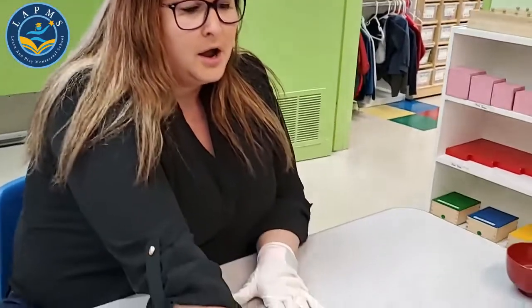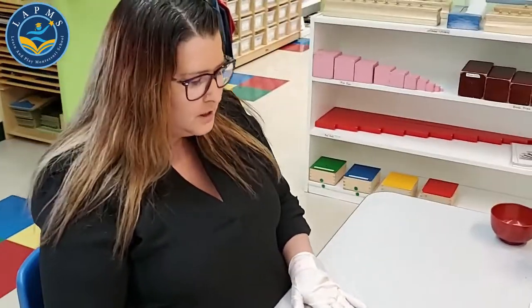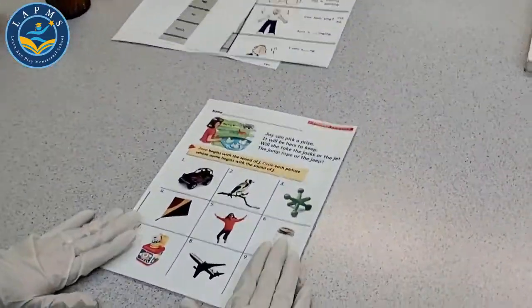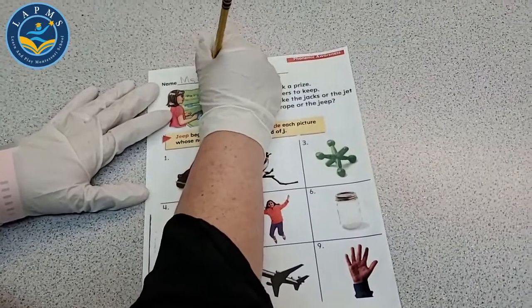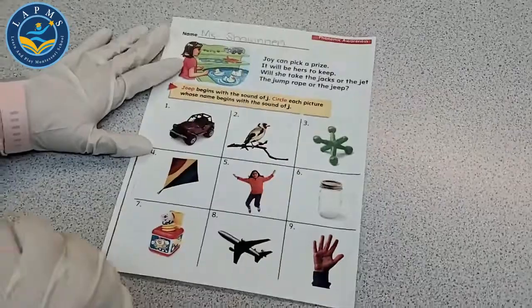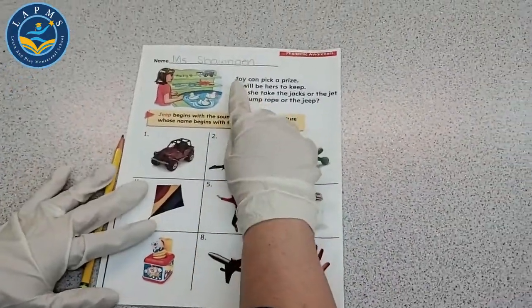Hi again, my friends. All right, for today's language, we got a lot going on here. In your packets, you'll see a couple of worksheets. We're gonna start off with learning about the letter J, okay? So don't forget to write your names. Miss Shannon. Okay? So let's read the directions and the little story.